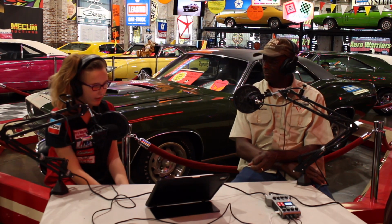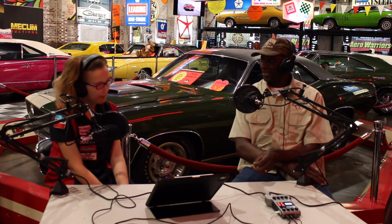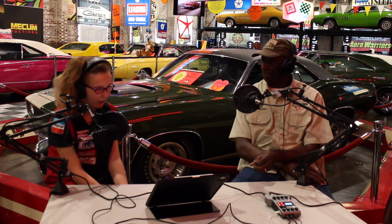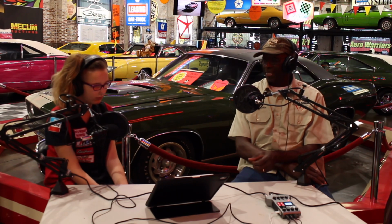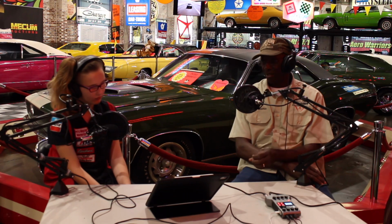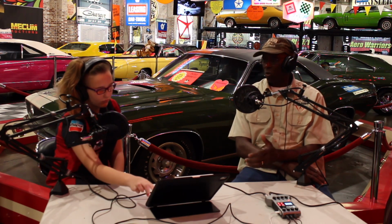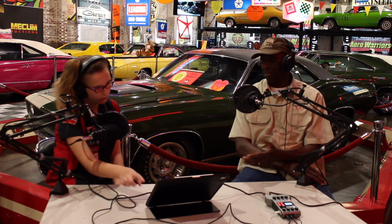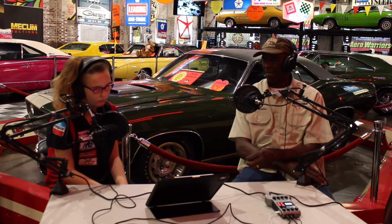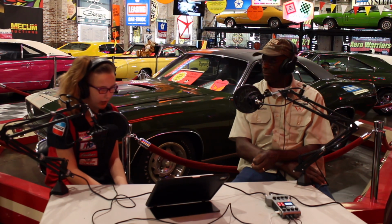How many cars are usually in the museum at one time? We usually have about 35, but I think I've got 40 in here today. What would you think Tim's favorite car would be? Tim's favorite car would be his dad's car. The reason it's his favorite is the 71 426 Hemi Charger is the one that started the museum. And Tim always told me if he had never got that 71 Charger, he never would have started the museum.